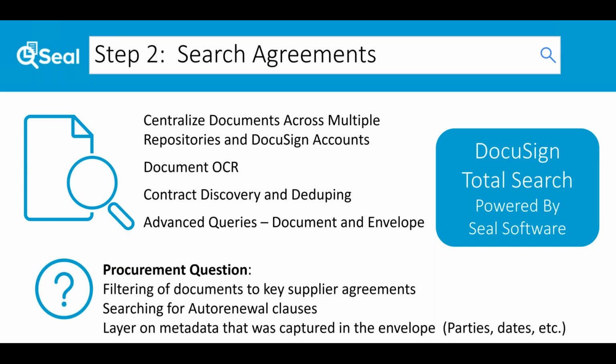So we're going to jump back a little, or not jump back really, but I want you to keep thinking about that procurement question. So now that we've got everything into Seal, we want to filter our documents to our key supplier agreements that we've identified. And then from there, we want to start searching for auto renewal clauses that are in an unstructured state within those agreements. And then once we've identified the auto renewal clauses, we want to layer on metadata that was captured at the envelope level to really drill down on our analysis. This is what we're going to do and show you in the demonstration.